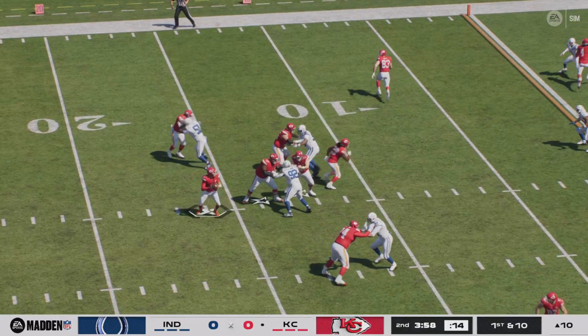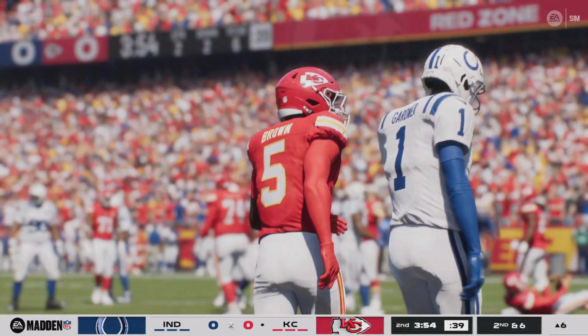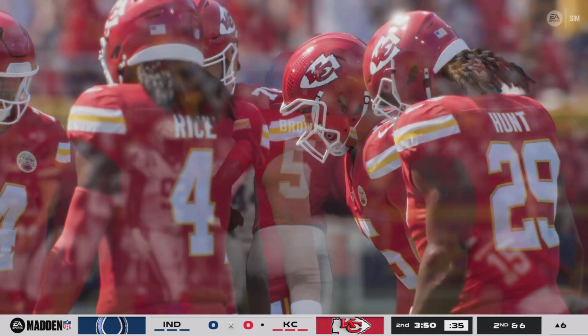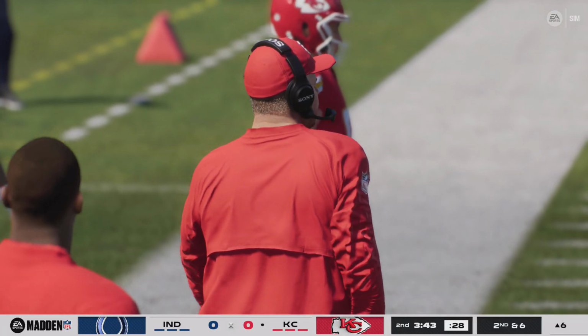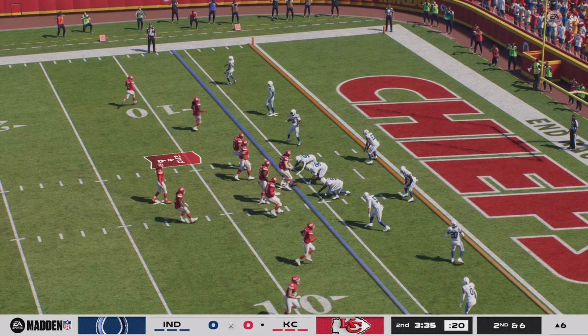Here's Mahomes. He made something out of that play for them. Everyone's so concerned with defending the pass, they didn't quite keep tabs on what he was doing as a QB, and it gave him just enough room to run. This is 2nd and 6 coming up.